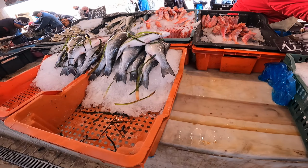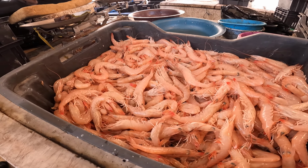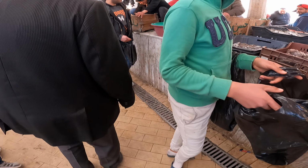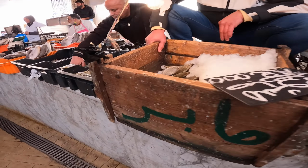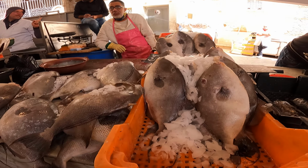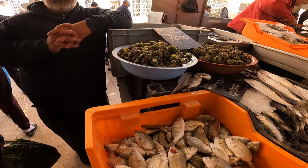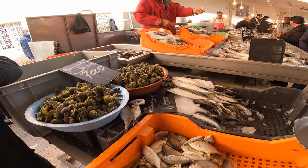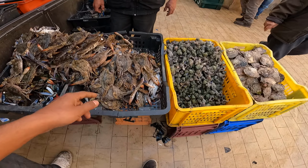This one is gulag. This one is blue, French blue. And then we have some prawn. Again, we have sea snail. And then we have sea snails and blue crab.